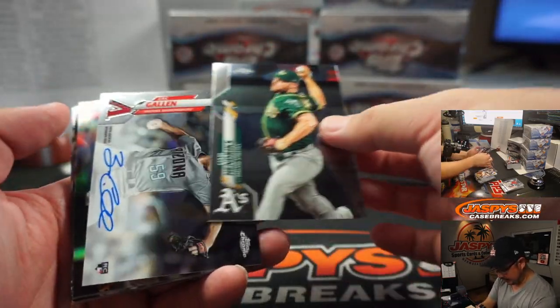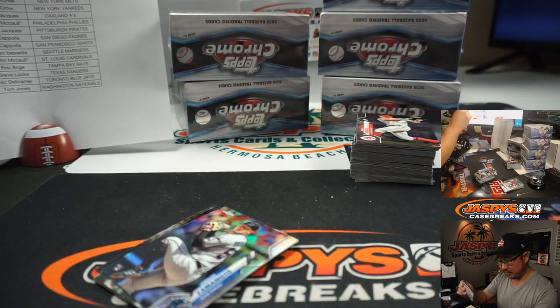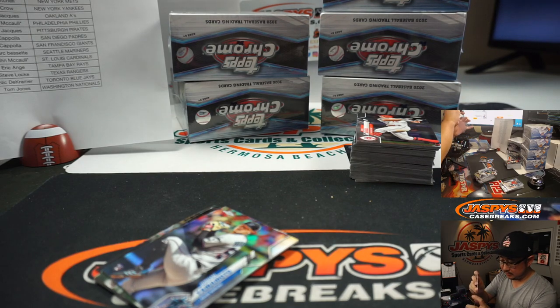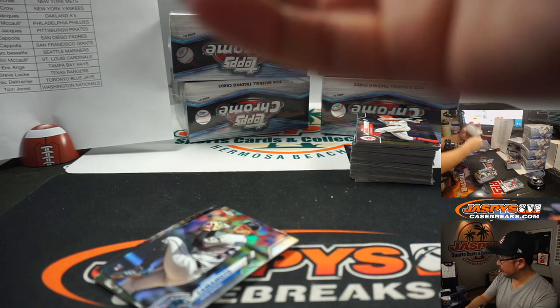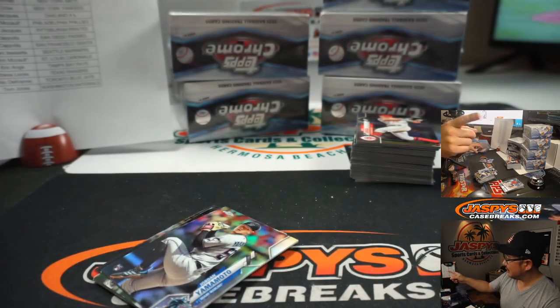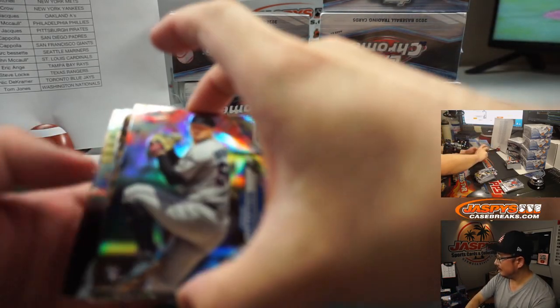Looks like a Diamondbacks autograph coming up. It's Zac Gallen, Andy O, with the Arizona D-backs, the Snakes. He's a pretty big prospect for the Diamondbacks. Come on, Max. Oh, pops it up.